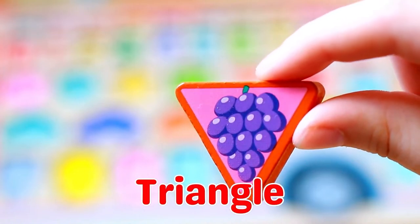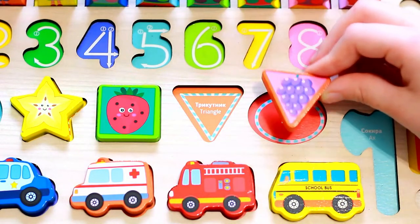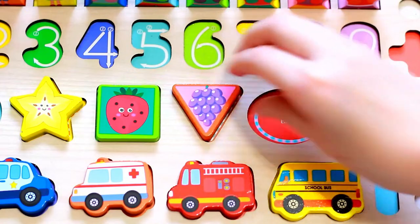Triangle. Moving on to the triangle. Can you help me find it? There it is, an orange triangle with a grape. Perfect placement.